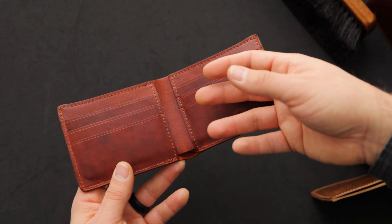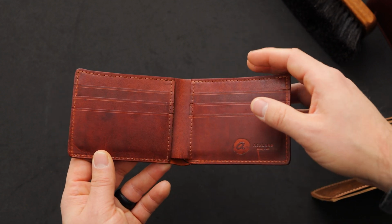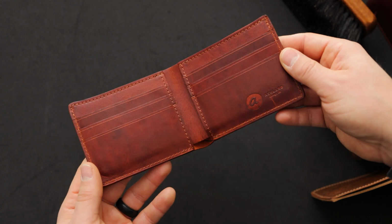I like to put more than 1 or 2 cards in each slot. I'll actually do 2 or 3 in most slots. So having a little bit of a thinner leather, like a naturally thin horsehide, makes the wallet in horsehide just a little bit better for my personal taste. A lot of people want a full shell wallet, however.